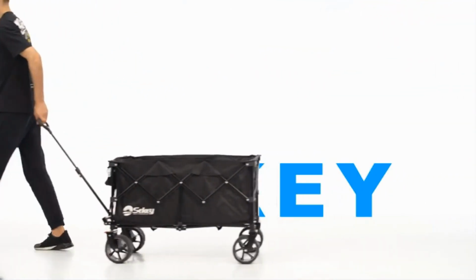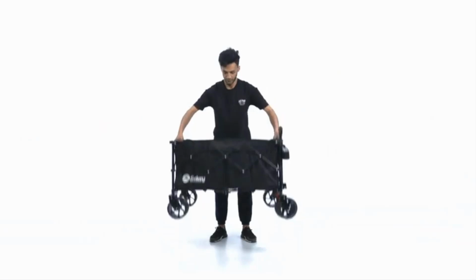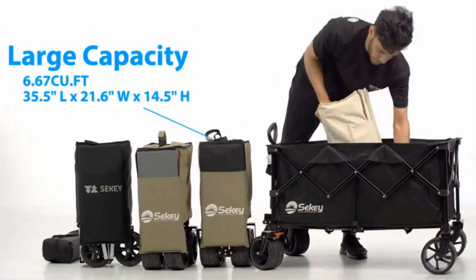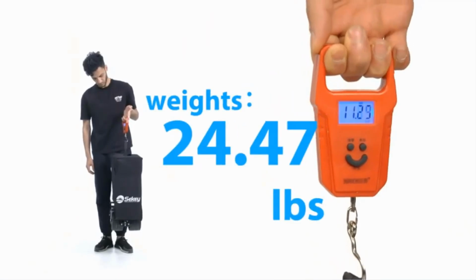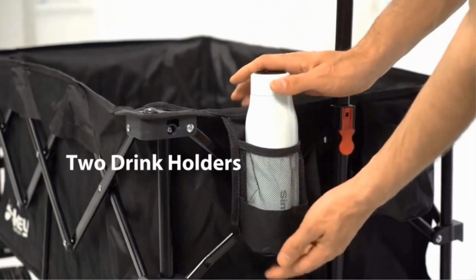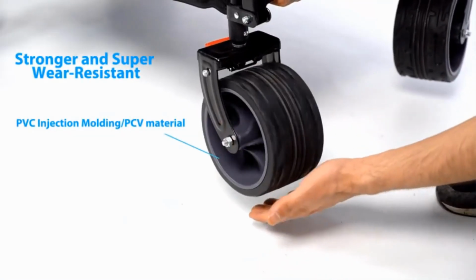Key features: large capacity. With a 220-litre capacity, this wagon provides ample space for transporting bulky items, making it ideal for carrying baking supplies, kitchen appliances, or even large bags of cat litter. Heavy-duty construction. Built to support up to 330 pounds, the Seiki wagon is made from durable materials that ensure long-lasting performance, suitable for heavy loads such as sacks of flour or multiple kitchen gadgets.